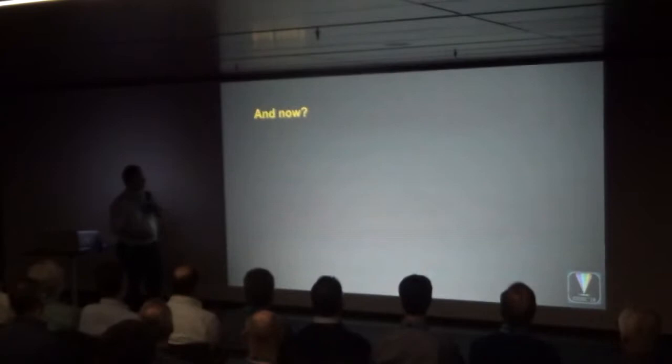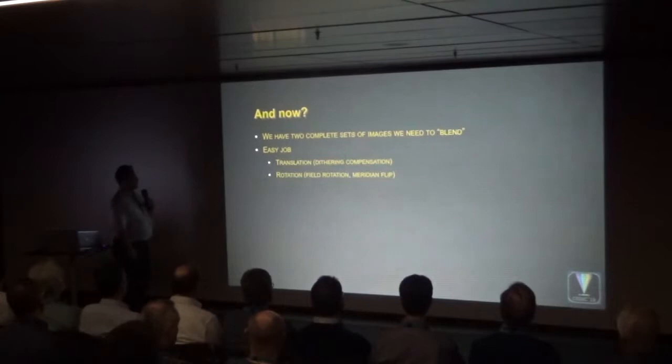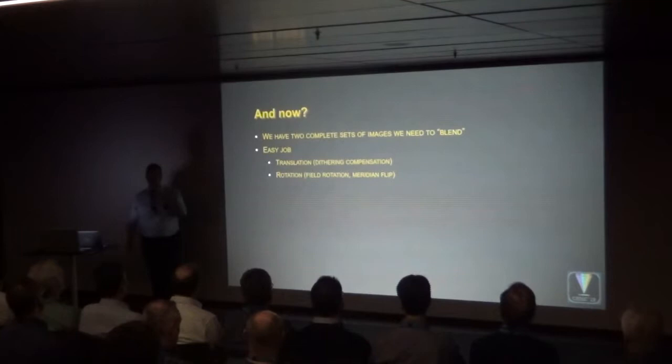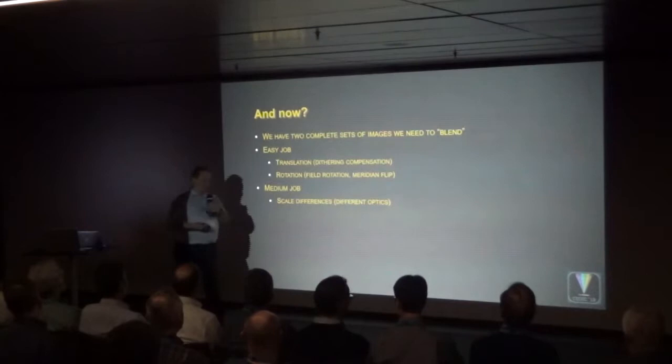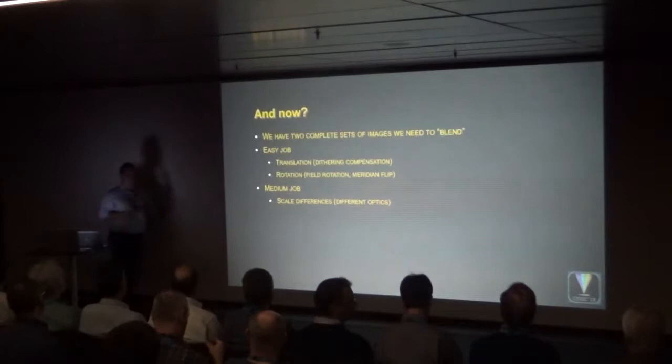Now, we have to compare. After this technique, we have two complete sets of data to be blended into a single image. There is an easy part, which is roto-translation, of course. Any software can do that. A medium job is to compensate for scale difference. All software do that, some do better than others, and PixInsight does this very well, much better than other software.